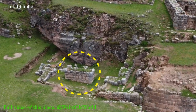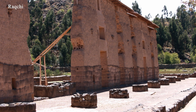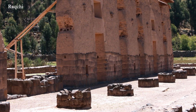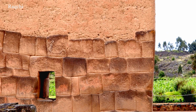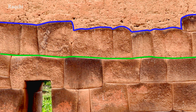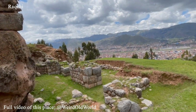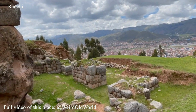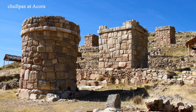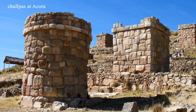Sacsayhuaman, Rakshi, and Rumiwasi provide examples. At Rakshi, later phases included the addition of vertical height using different materials. But the upper course of the polygonal masonry clearly shows that no continuation was originally intended. These structures were deliberately designed to be low. From our perspective, they might resemble planters or flower beds, but it's unlikely this was their intended function. Moreover, the uneven finish of the uppermost course suggests that visual aesthetics were not a primary consideration in their design.